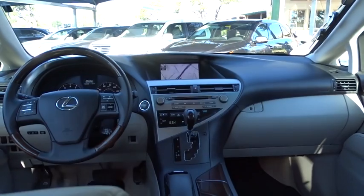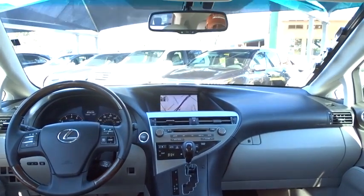cruise control, aluminum wheels, four wheel disc brakes, AM/FM stereo radio, rear defrost, front wheel drive, premium sound system.